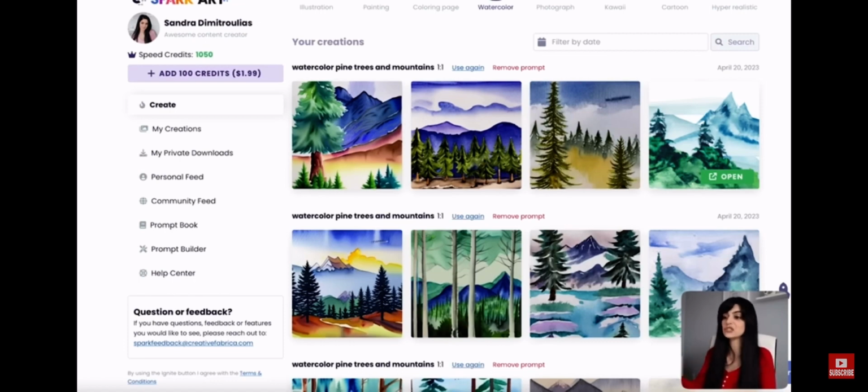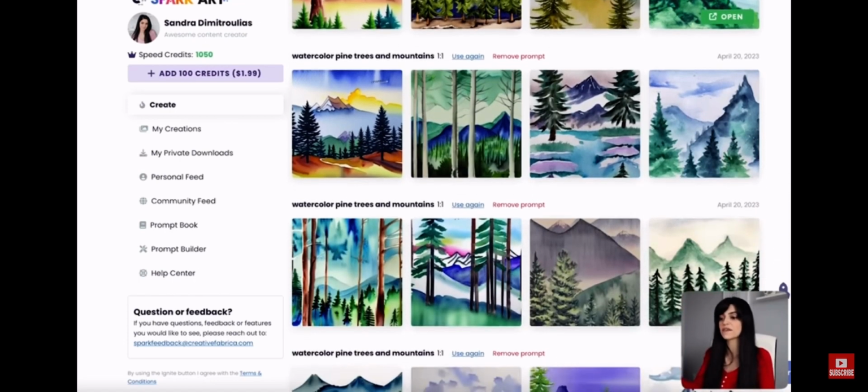Now, if you haven't purchased speed credits or you don't have a subscription on Creative Fabrica for CF Spark, you can still generate images for free. It's just going to generate them slower, but they do generate 4 images at a time. After testing out many different prompts, I landed on watercolor pine trees and mountains, which sounds pretty basic, but it did generate a lot of different images for me that I can choose from.